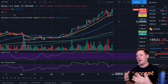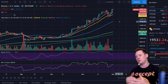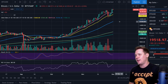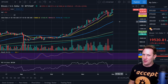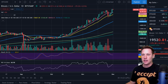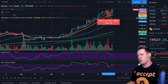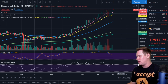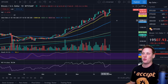We have these companies like PayPal, Square, MicroStrategy, and billionaire investors all getting on board. What would they do in a 30% drop? That's what I was curious. And we actually ended up only having a 15% drop, which is still a significant drop. So that could be it. There's a lot of institutional FOMO we've been hearing about.